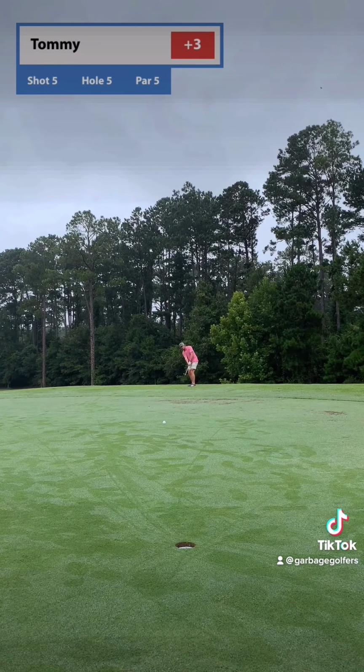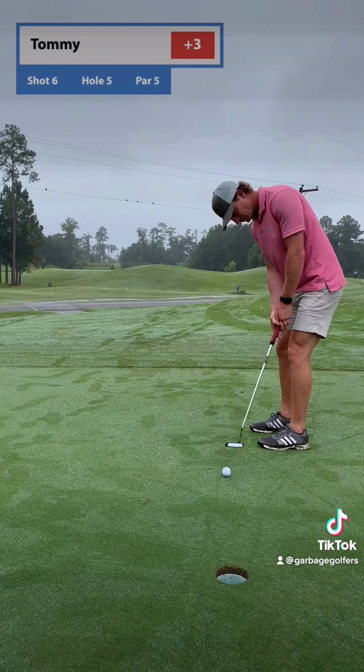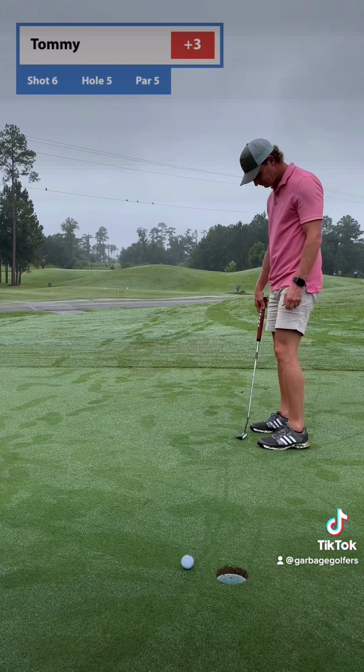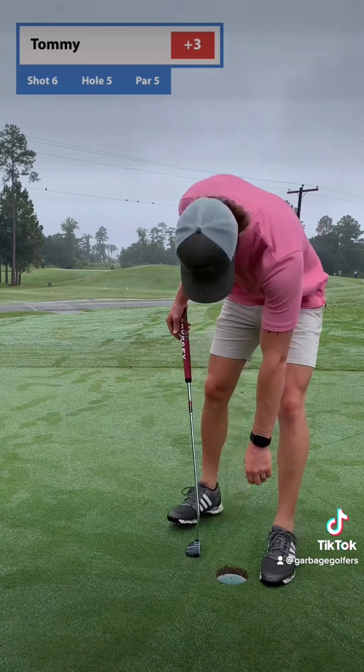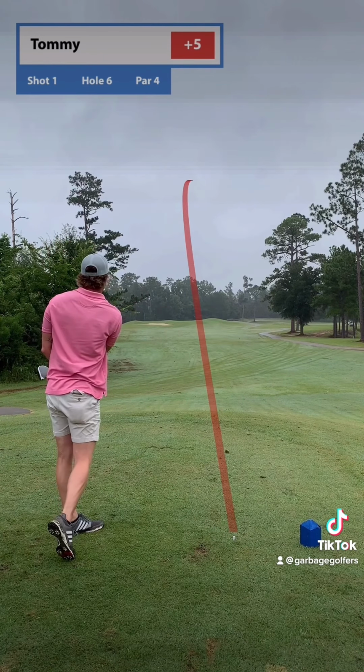This chip's for par and went a little long. To add insult to injury, just didn't make the putt. Tap in, double bogey, +5. Get over it, next hole. Hole 6, 332 yard par 4.